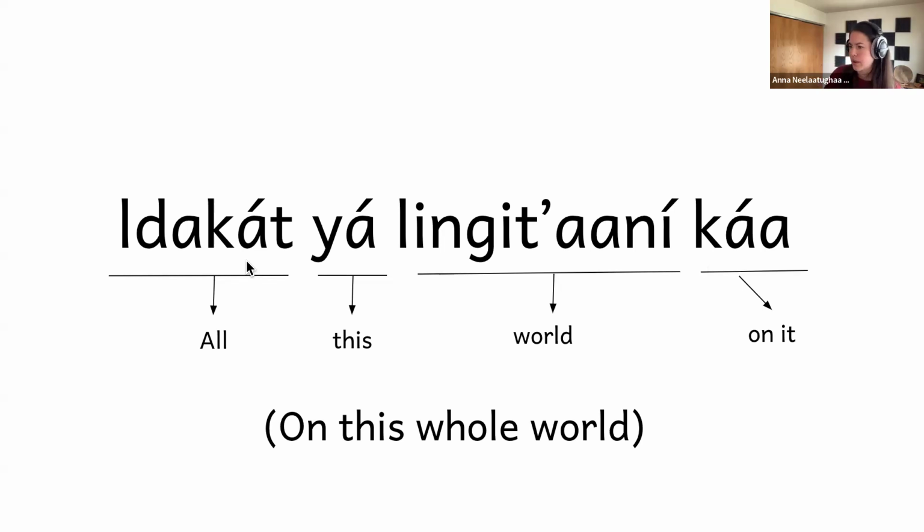So let's repeat after me. Stakat. Yes, singit anika. And the whole phrase. Stakat ya singit ani ka. Good. On this whole world. So you notice in English we put the word on at the beginning, and in Tlingit we put it at the end. So we can start thinking about when we talk about in things, on things, from things, those words will come after the item we're describing or the location we're describing.